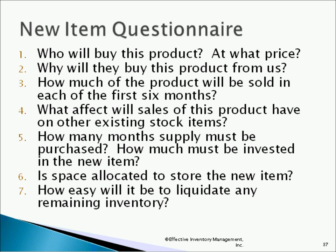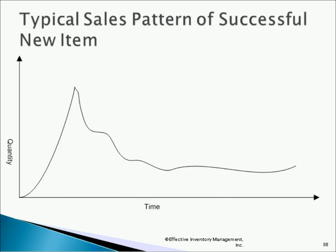How much do I have to invest in this new item? Do we have space in our warehouse to store this new product? If this new product doesn't sell as we anticipate, can we return it to the vendor and get our money back? Can we liquidate it in any way and at least recoup our investment? I want these questions answered with someone's name at the top of the questionnaire.